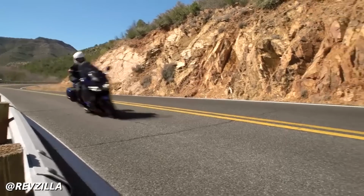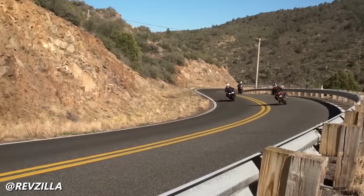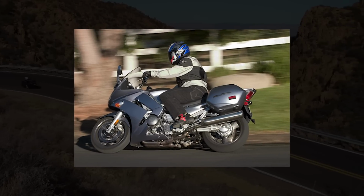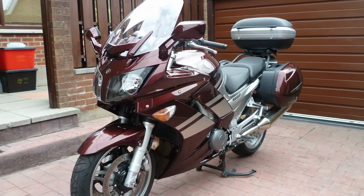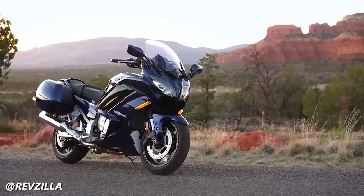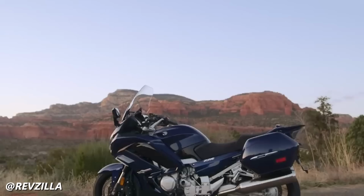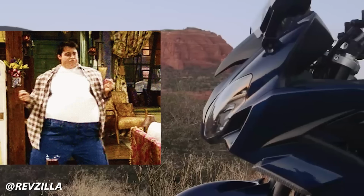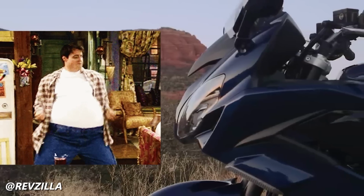The FJR1300 is still made today and sold for like 18 grand, but you can find older gen models owned by retirees looking to trade up to a Goldwing who will sell their bikes for like $4,500. And they're clean and they're taken care of by an old guy. It's fantastic. The FJR is super reliable, really comfortable, and honestly kind of quick. Yeah, this bike weighs like 600 to 650 pounds depending on year and trim level, but that just means you'll have more momentum to keep you moving down the road.